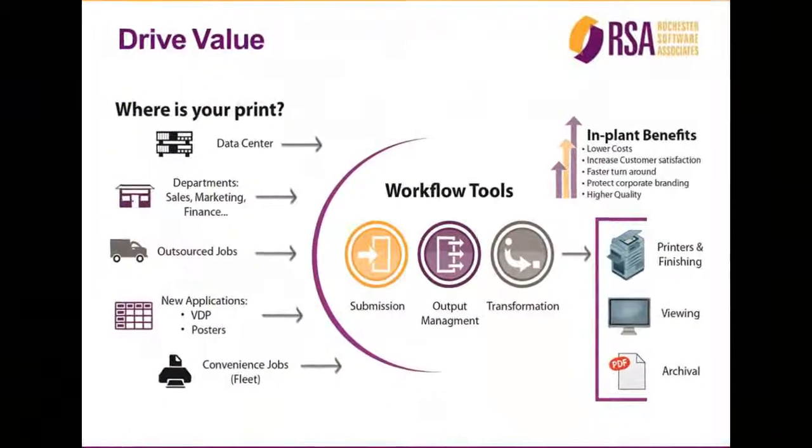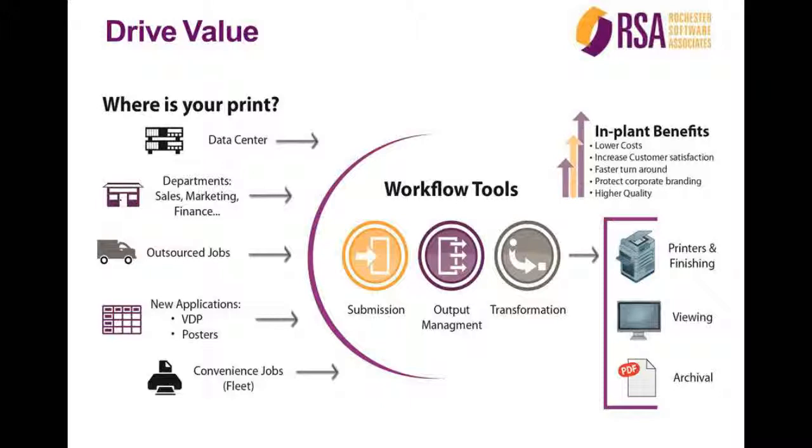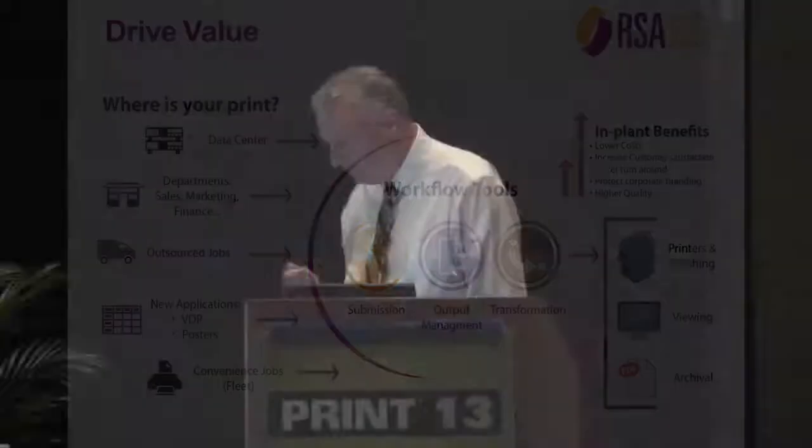Once we know where that print is, we're starting to drive it back into our print center. That's where today's workflow tools come in. So one of the things that we also see, in virtually all the cases that we'll talk about today, is these customers have seen a 30 to 300% increase in print volume without adding any staff. Well, how do you triple your volume and not add any staff? The only way I know to do that is with strong workflow solutions.